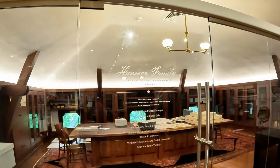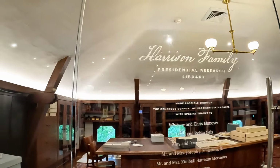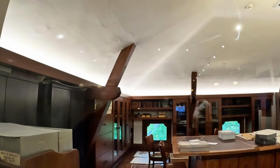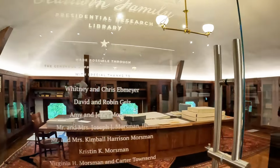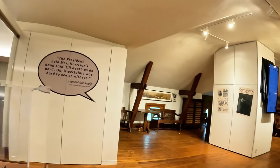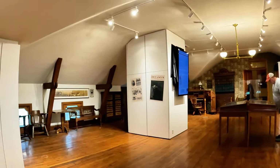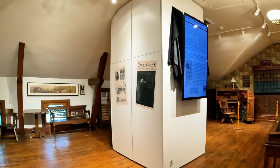It's kind of hard to read, but this is the Harrison Family Presidential Research Library. As you can see, they have a lot of the books. They have a lot of his old letters, things like that they're restoring and keeping. We're in the ballroom, which is on the 3rd floor. It's amazing. There's a lot of history up here, so it's kind of cool. The floors are gorgeous. We're just enjoying this tour.